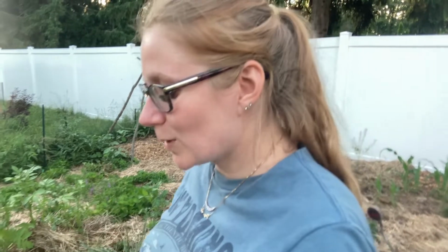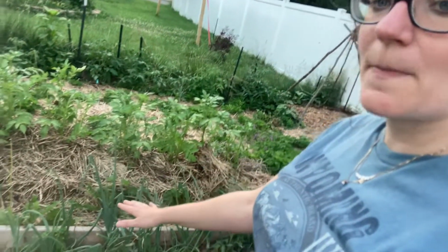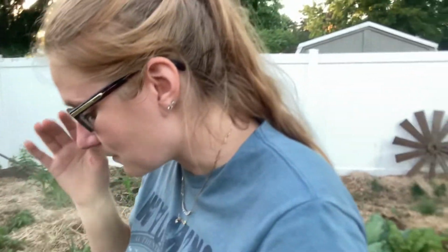When they don't get watered, that's when they shrivel. So I'm not 100% sure if this is going to be a harvest that I can get or not. I am going to come in here and I'm going to top these onions because they are just so tall. They're so tall. So I'm going to come in here probably maybe tomorrow.